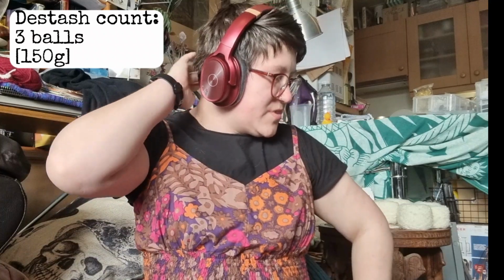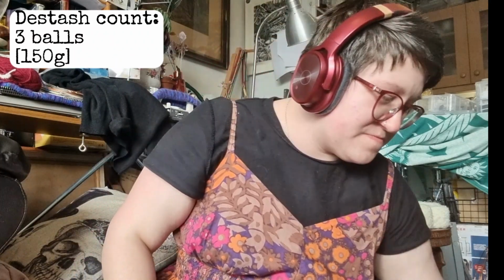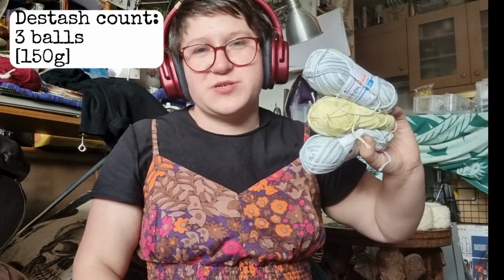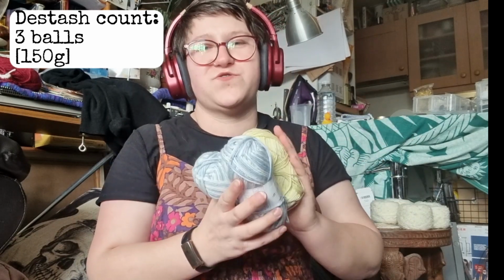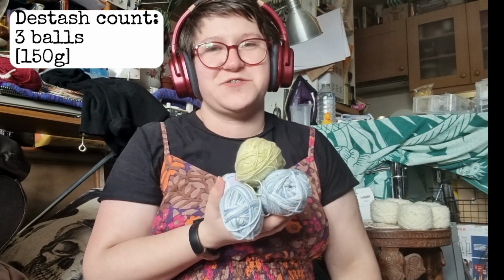Yeah, okay. I have destashed 3 balls of cotton. So probably a whole 150 grams if we're being generous of natural fibre.